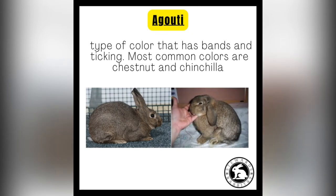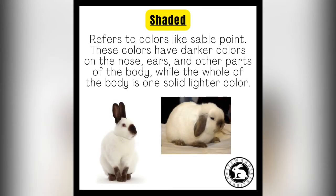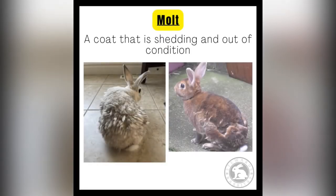Agouti. Type of color that has bands and ticking. Most common colors are chestnut and chinchilla. Shaded. Refers to colors like sable point. These colors have darker colors on the nose, ears, and other parts of the body, while the whole of the body is one solid, lighter color. Molt, a coat that is shedding and out of condition.